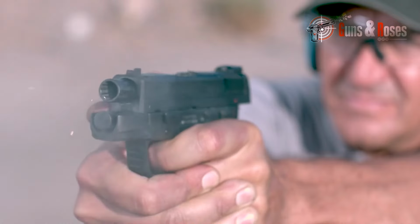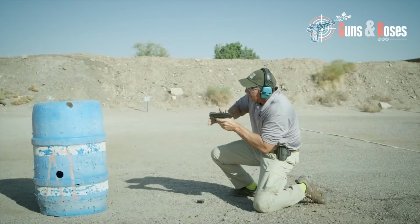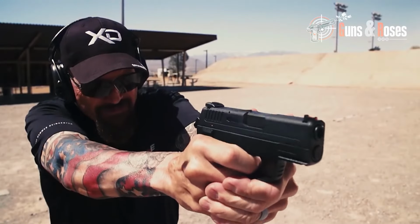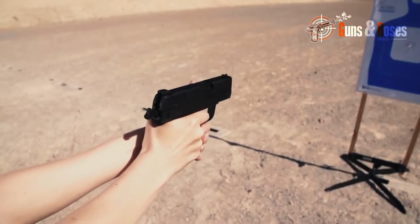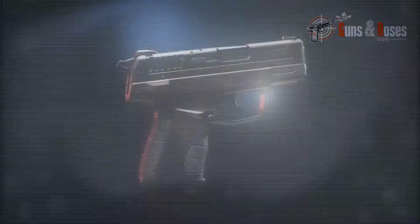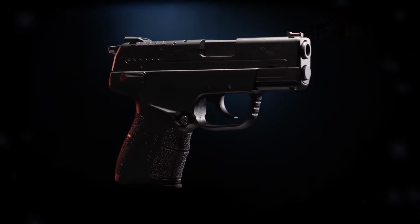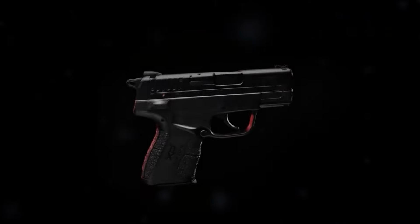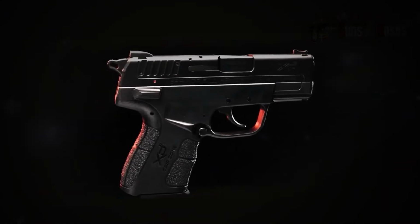When the Springfield XDe was released, it instantly stole the hearts of many. Before the XDe was made, Springfield Armory mostly made 1911 variants or striker-fired handguns. Regarding its safety, you can trust the Springfield XDe not to turn on you. It's a double-action and single-action pistol with a safety that serves as a decocker mounted on the frame.